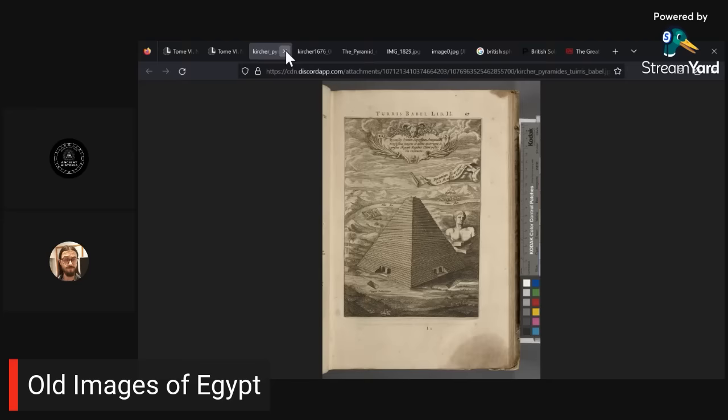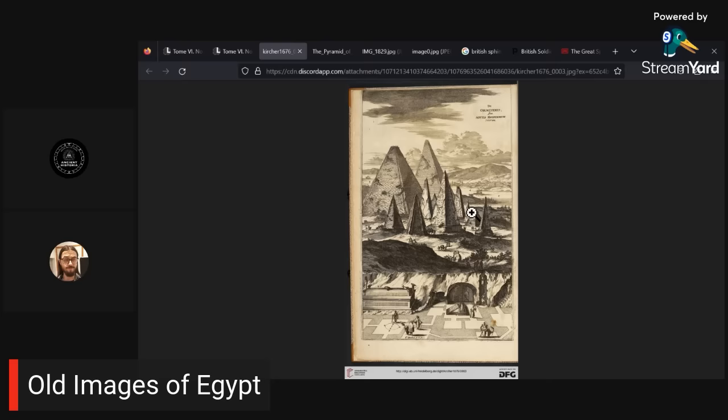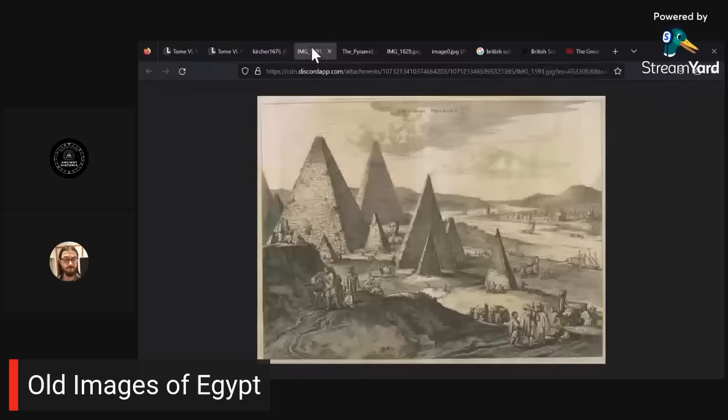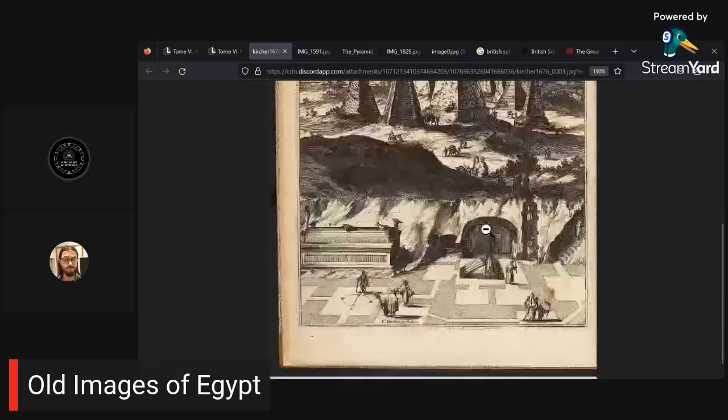Right. So that's the first Kircher. This one apparently is another Kircher, but I'm not 100% sure if it is. It does look like the same art, and it provides us with a view that was really similar to our other image. What's going on at the bottom of the picture there? This is part of the crypt. Oh, I see. Yeah.